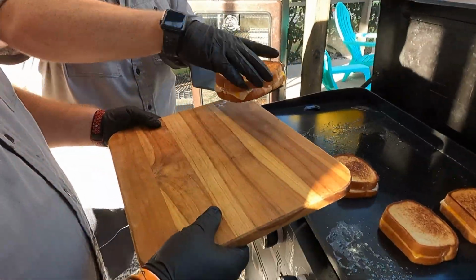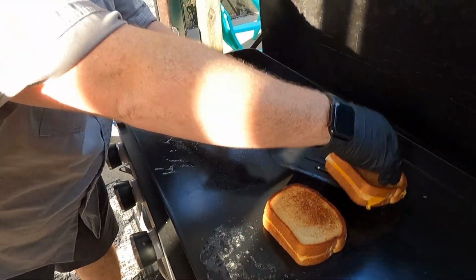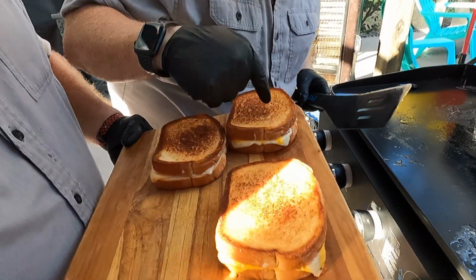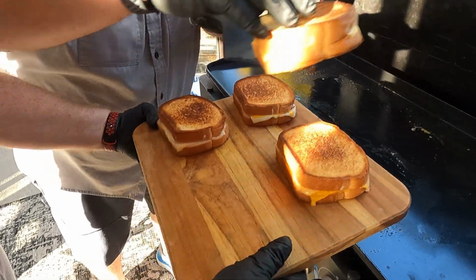So here we go. American Swiss, top left. This is the Pepper Jack American. And then we've got the bigger, thicker one. Nope, this is the Swiss American. Oh, yep, this is Pepper Jack. Okay, sorry. So real quick, Pepper Jack, we were wrong. Pepper Jack, Swiss. This is the three cheese. And then this is the Gouda American.